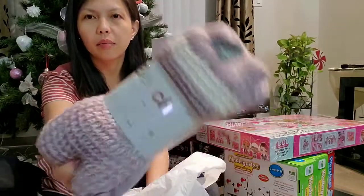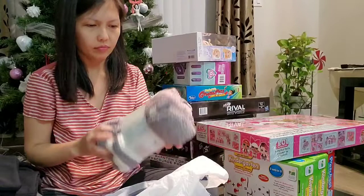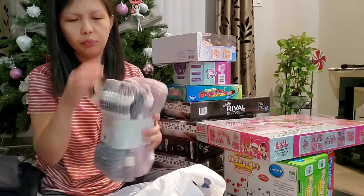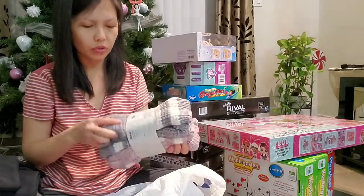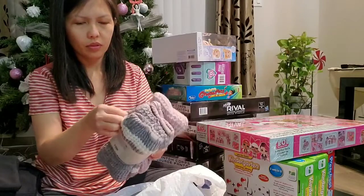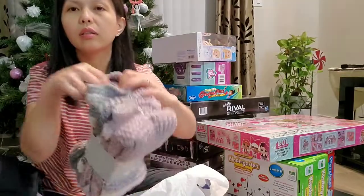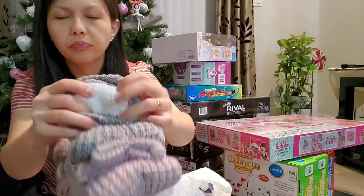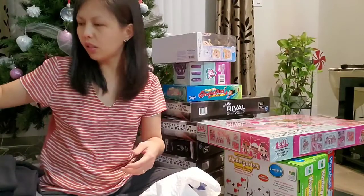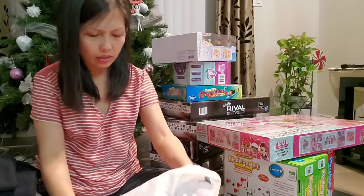And I got some socks. These ones are the big ones na pwede mong isuot kapag naka-boots ka. They're thick with layer inside. Hindi siya knee length, pero mahaba siya. Kalahati ng leg. Ayan.